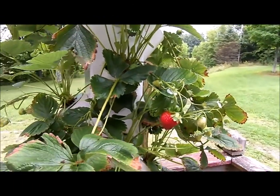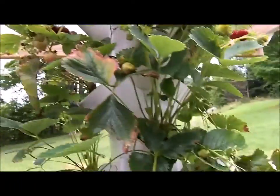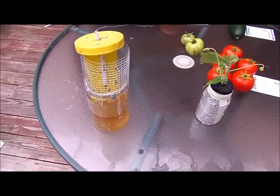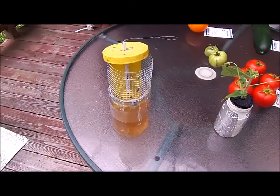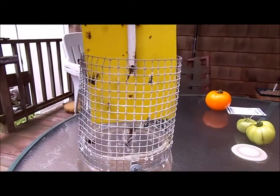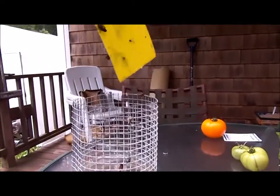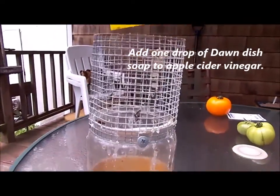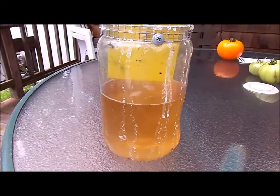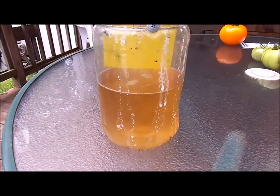But the fruit flies, they were just devouring the strawberries. So I did a little research, and this is what I'm using, and it's worked extremely well. I just took an old peanut butter jar, and I have a sticky trap that I've mounted in here, and I put it down, and you can see I already have a lot of occupants on this already, and I have to change this about every week and a half, because it's just black with insects.